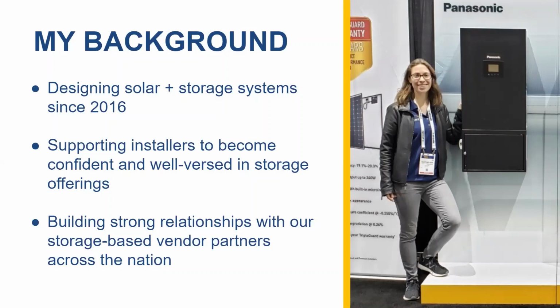My goal is to support installers to understand storage, understand how to talk about it with their customers and feel confident pitching it, and confident coming up with a solution that will fit your homeowner, because there's a lot of different moving parts when you add a battery to a traditionally PV only system. So my goal is to work with all of our different brands to support a battery-based installation, and I'm happy to help communicate between an installer and your end customer if need be. Feel free to pick my brain anytime you want with technical or sales related questions.